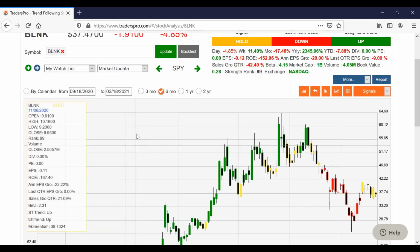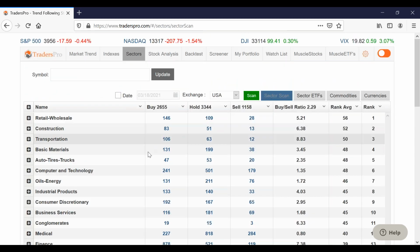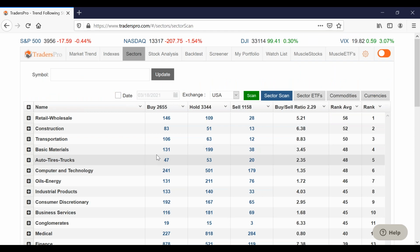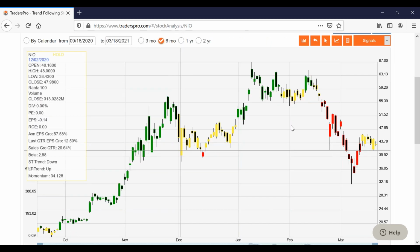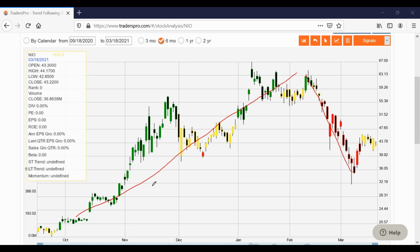Now, I told you I'd show you a couple in the auto sector. Let's look at those real quick, and then we'll get into the put selling strategy. NEO right here, it's a 98 strength rank. Again, had this big drop. Now, I would tend to be a little bit more bearish on the stock longer term, just because here was the trend right up through here, and it's kind of broken that.